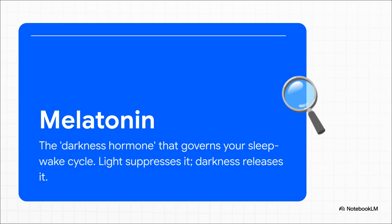And look, this isn't just about creating a cozy vibe. It's a non-negotiable biological rule. Light, especially that blue light from our phones and TVs, is a direct signal to your brain to stop making melatonin. You can think of melatonin as the vampire hormone. It only comes out in the dark. For your body to release this incredibly powerful sleep inducer, it needs absolute darkness, no exceptions.